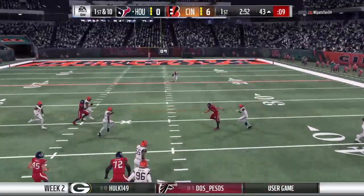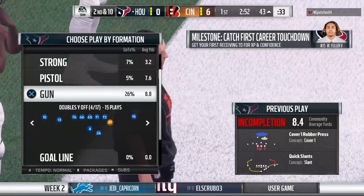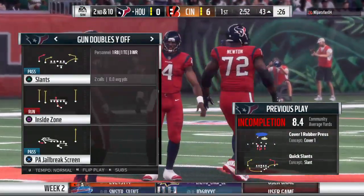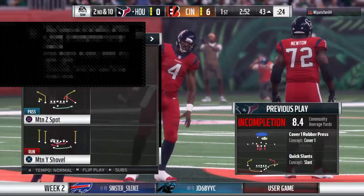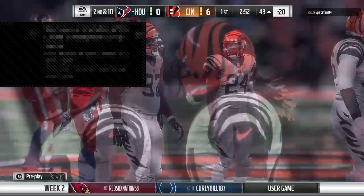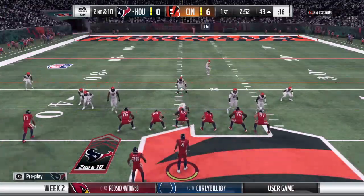Watson on first down. Oh, what was that? They kind of forced that one there, didn't he? It's almost like he's going through progressions, he wanted to go to his top guy. You do that against this defense, they'll make you pay, won't they? Yeah, they certainly will. They react very quickly to the thrown football. So incomplete on first. Let's see what second down has in store.